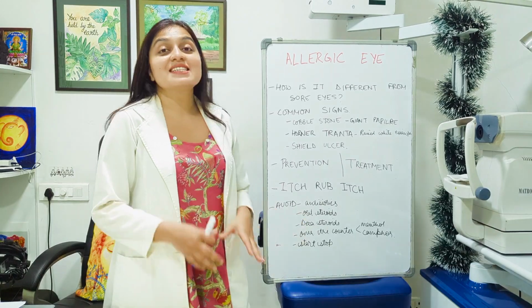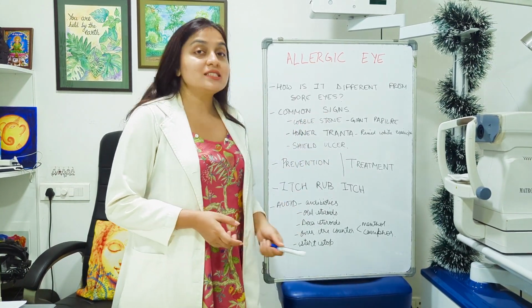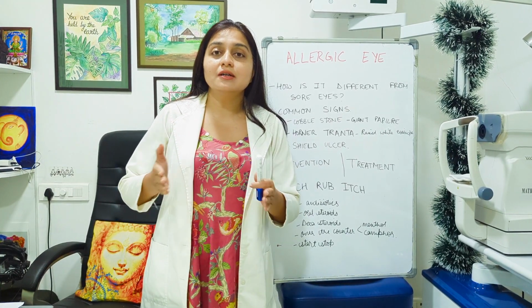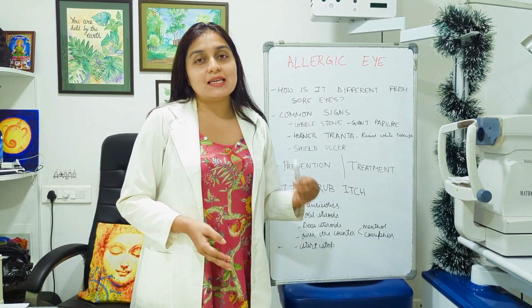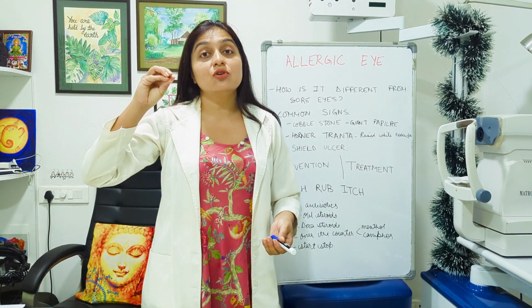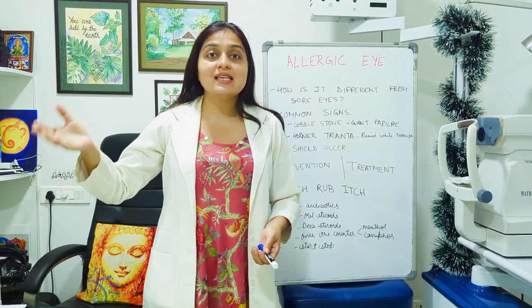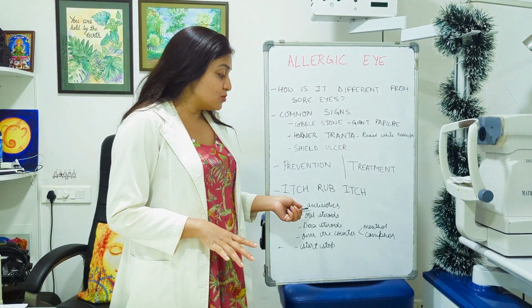The next thing is what things to avoid if you have allergic eye diseases. The first thing is long-term antibiotics. This is not an infection. So putting long-term antibiotics in the eye is going to make your eyes resistant to antibiotics, and say you have some kind of conjunctivitis later on, those medicines will not work.